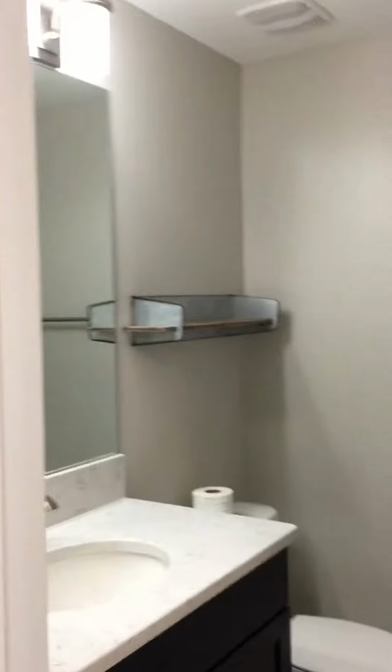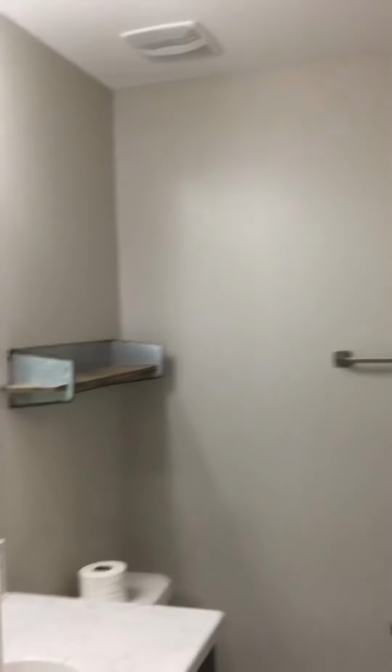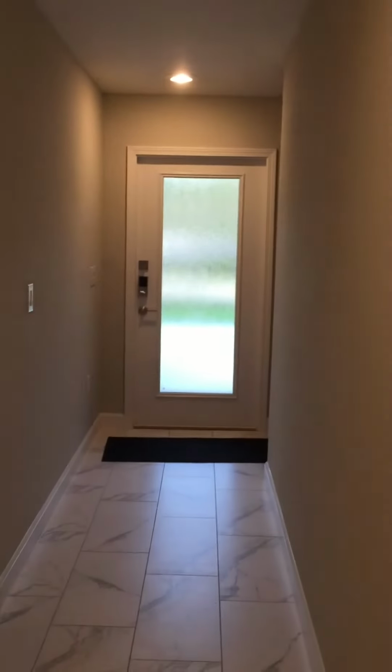I wanted to give you guys an idea what's here. So I'm on the first floor. Here's the bathroom. Guys, got some extra hooks, a shelf, another shelf in the hallway, and there I'm looking at the front door.